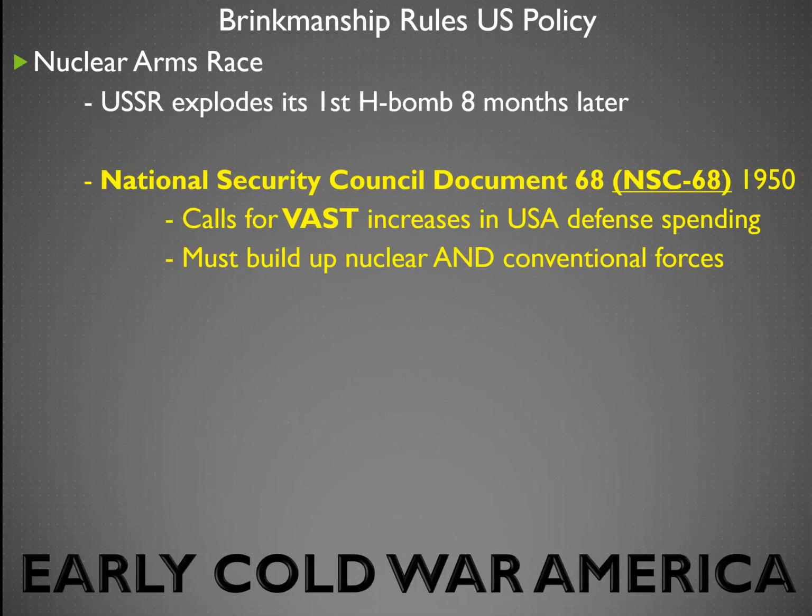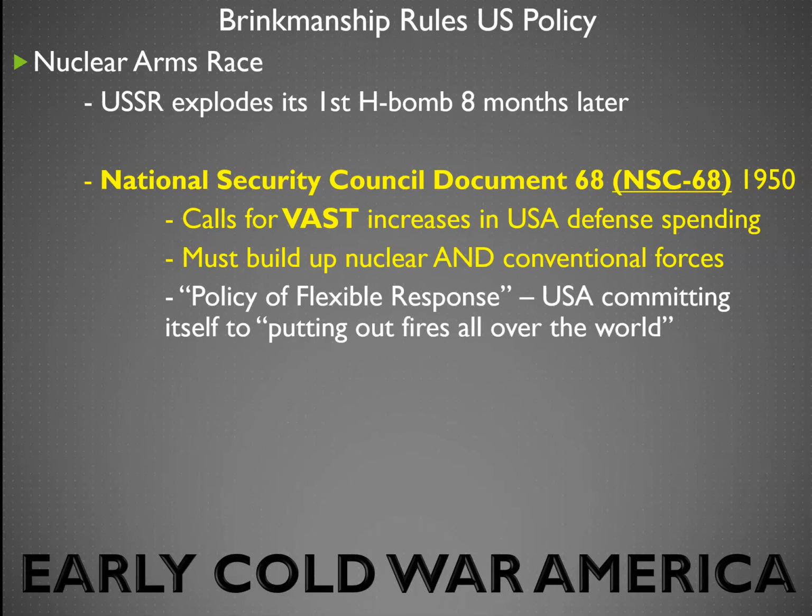So that led to the development of what's called National Security Council Document 68, or NSC 68, which was made in 1950. What this important document for the 20th century called for was, in capital letters, vast increases in U.S. defense spending, particularly compared to previous periods of peacetime in the United States. NSC 68 also called for the United States to build up its nuclear and conventional forces and to be able to use the new weapons on the battlefield.